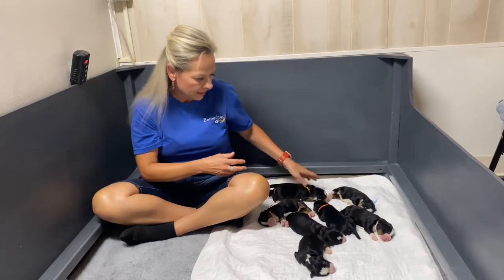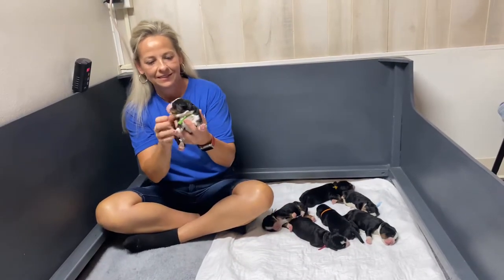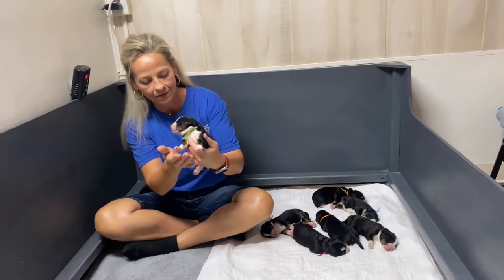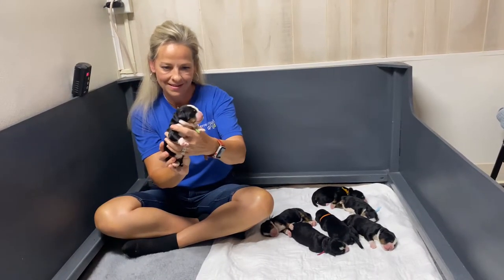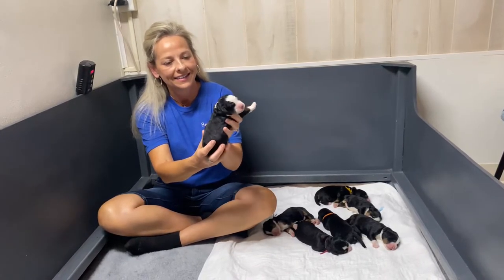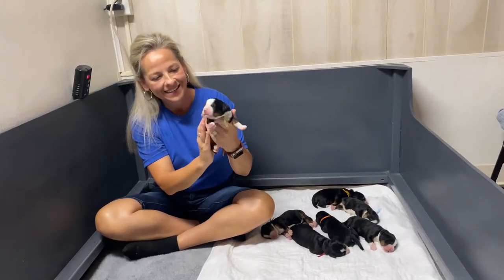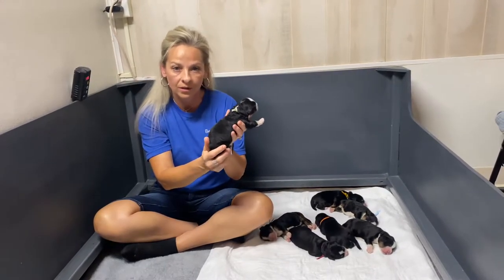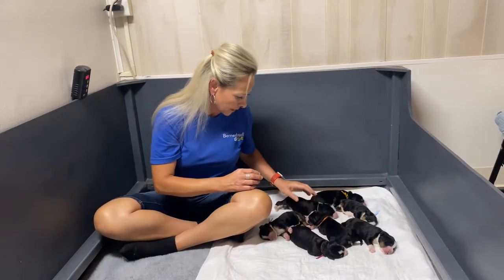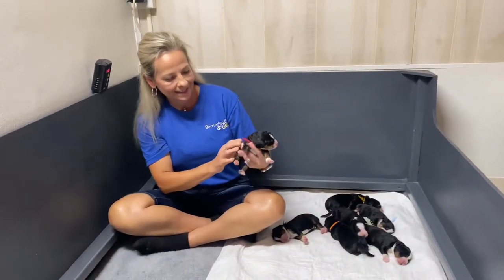Okay, so that's Toby. And next, we have Parker. Parker is a male as well, and he has the big white stockings on. He has a little bit of white back here on his neck, but he's doing good. They're all really strong nursers, really eating good. They're already growing quite a bit. They were born July 29th.